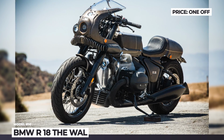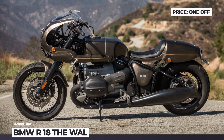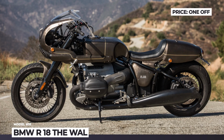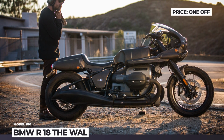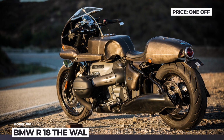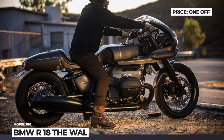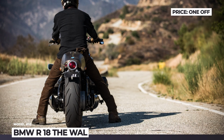BMW R18 The Wall. The Japanese customizer Shinya Kimura usually specializes in rebuilding old bikes, but for the BMW Soul Fuel series, he has made an exception. The project took him about 5 months, and the entire process was very hands-on, since there were no sketches or mock-ups involved. When building the R18, Kimura focused on his preferences for the bike and created it to suit his specific body type and size.